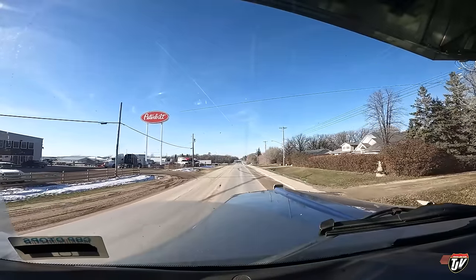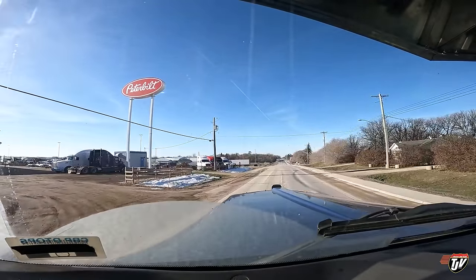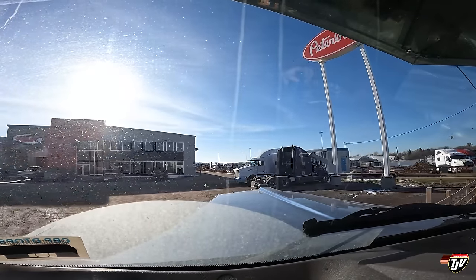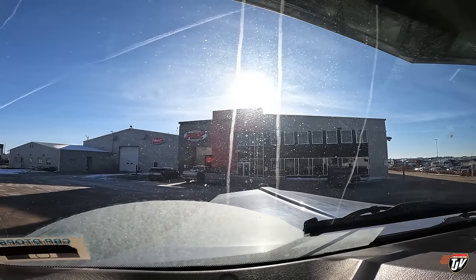So this is Peterbilt of Steinbach. The technicians here would be trained specifically to work on Kenworth trucks like mine and Peterbilt. They're the only ones that get to touch my truck.